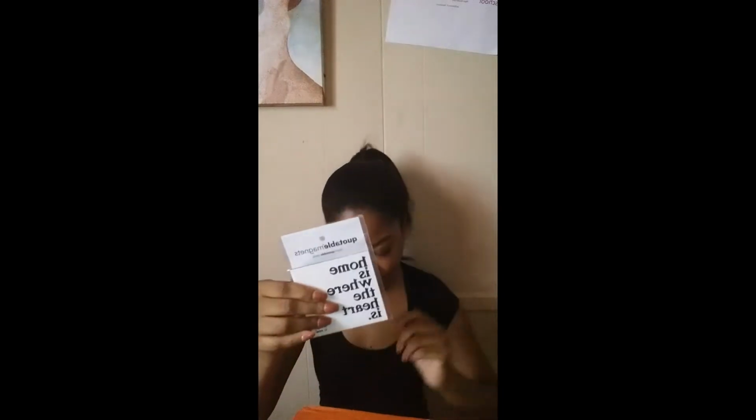And the next thing that's in this box is, this is the first time opening everything. So this is a ponytail holder, a cute little ponytail holder. I have plenty of these, but there's nothing wrong with having more. Here's a magnet. Home is where the heart is. Magnet. It's a lot in here.